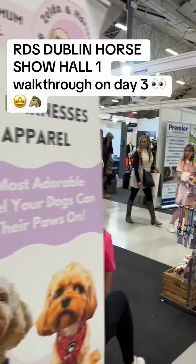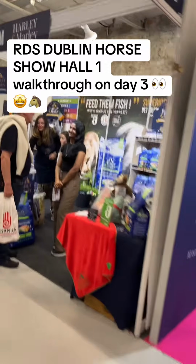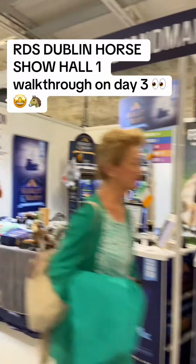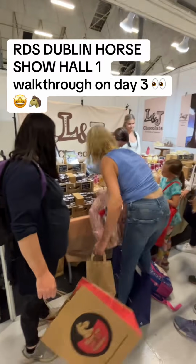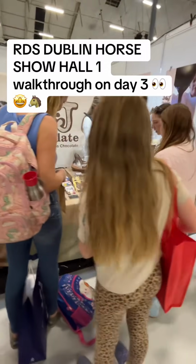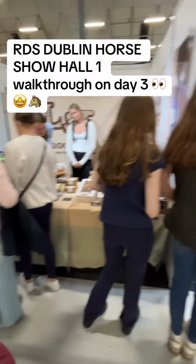So first of all, we have the dog bits and bobs there. Bits and bobs is the technical term. Feed them fish, don't know what's going on there. Interesting. Look at this. There's a queue. Look. That's Mary there. This is the nicest chocolate you're ever going to find in your life. And I think she's actually run out of the coconut chocolate, but she has more hazelnut. Very good. Highly recommend the hazelnut.